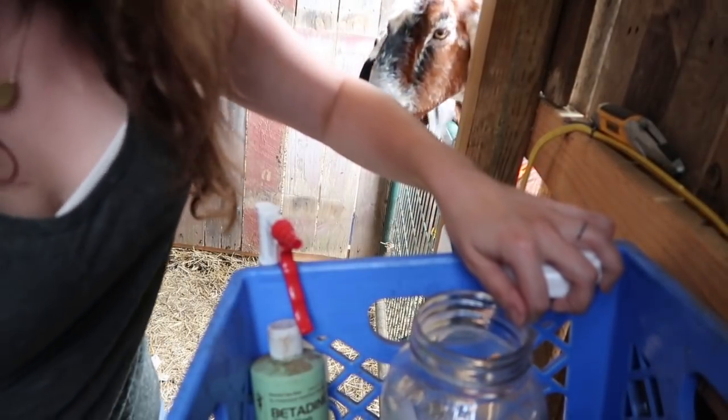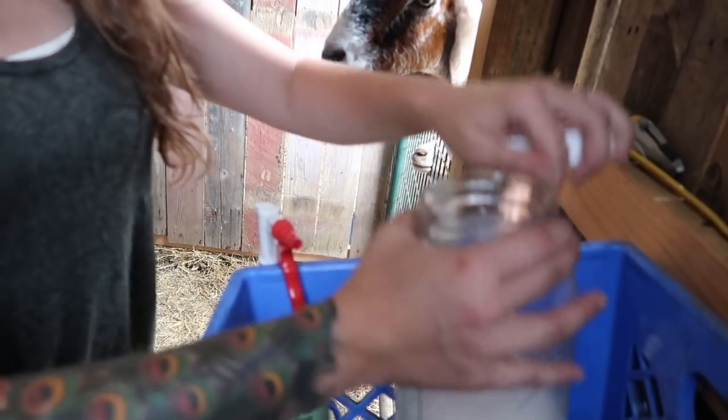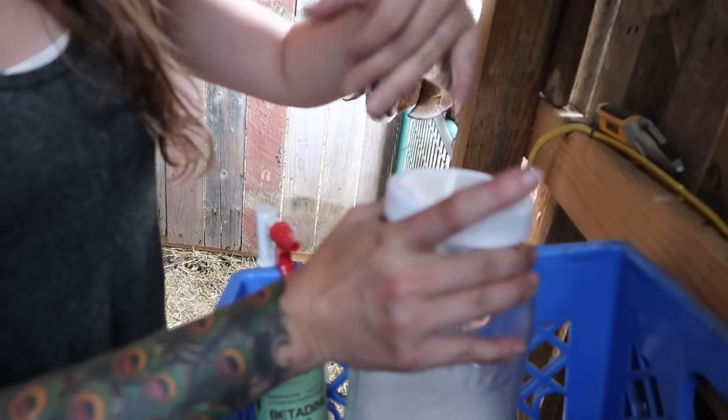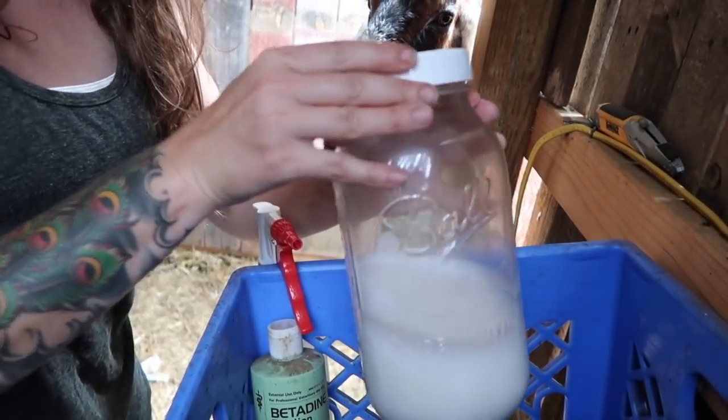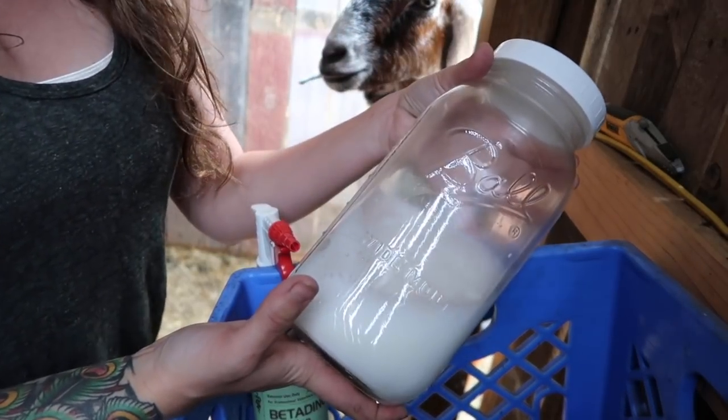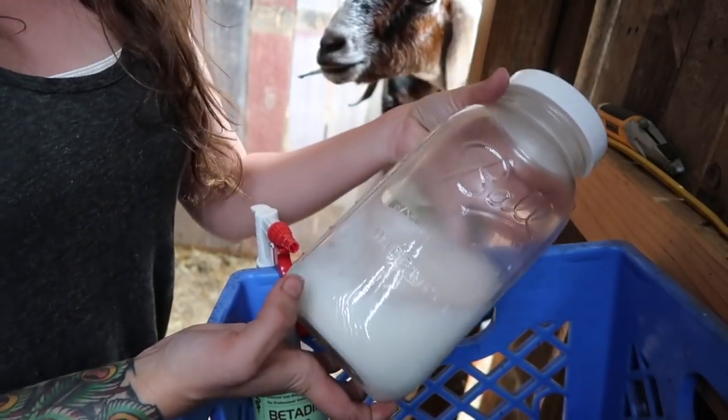Now, if we're gonna use this for human consumption, I'll take it in the house and strain it. However, right now we're also feeding bottle babies, and I don't bother straining it for the bottle babies, because if they were nursing directly from a mom, a little hair and dirt wouldn't be an issue then.